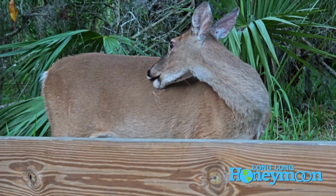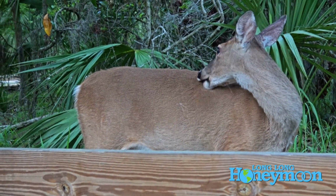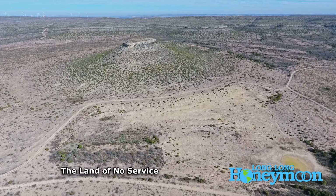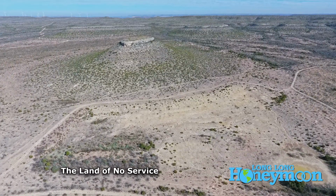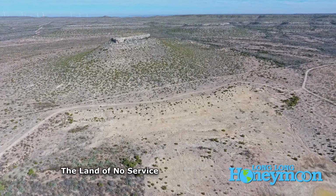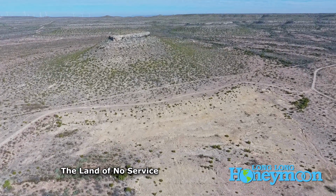In the state parks and the national parks, a lot of times those cell signals can be very weak and almost non-existent. Yeah, I can think of times we've been traveling in sort of remote parts of the country, like southern Texas, out in the desert, and sometimes you'll go through stretches of desert where you're getting no service at all. No coverage at all.